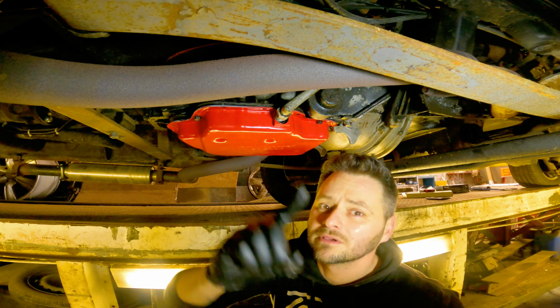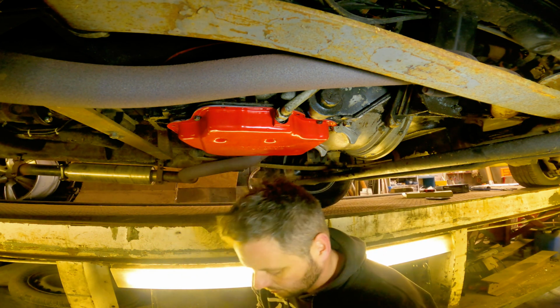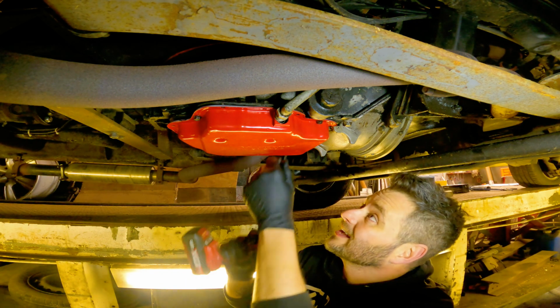Whatever happens, somebody remind me to fit the new seal on that fill pipe, because I will forget.